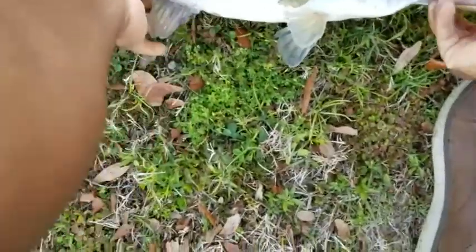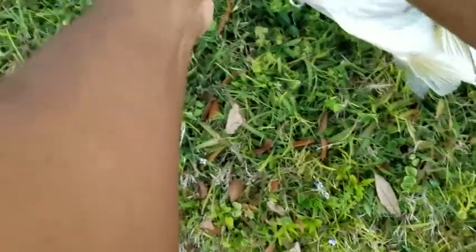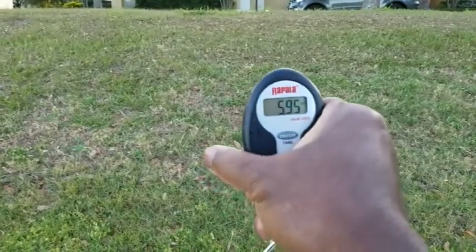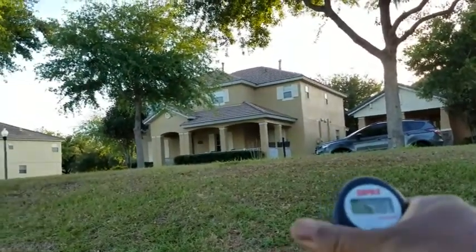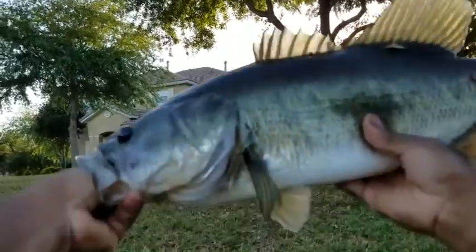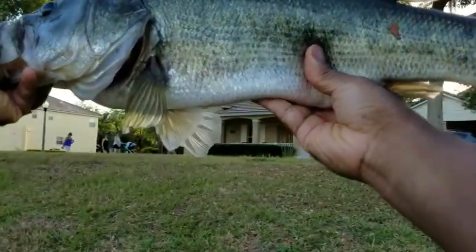Let me lay him down. Let's get away on this girl. Oh. Whew. Personal best. 5.84. This is a monster. This is a Topwater beast right here. She is a monster.